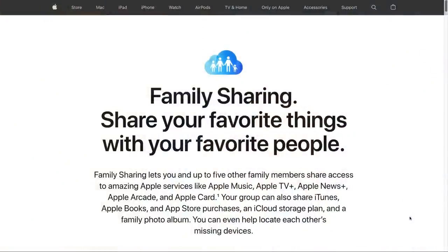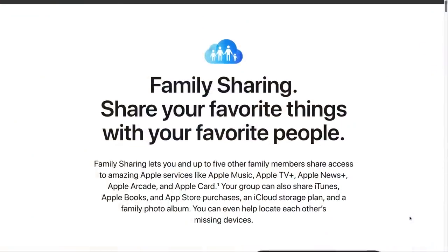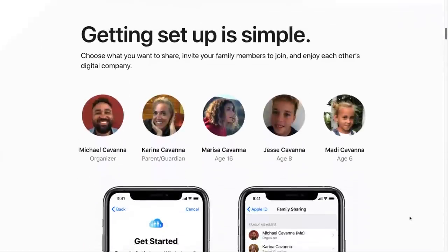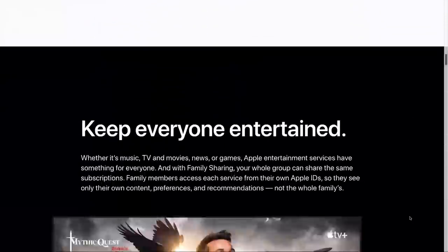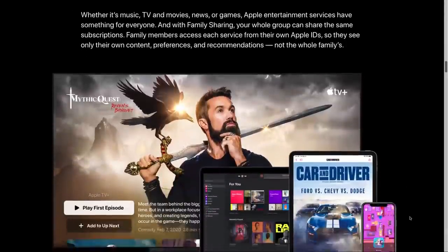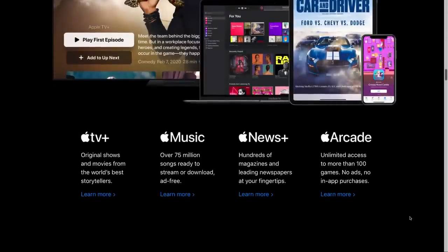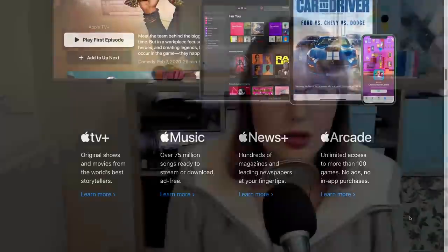But it's also sharing all of these things that you get from Apple. And it's not just app purchases or music purchases. It's also the services that are included, like Apple Music, Apple TV Plus, Apple Arcade, Apple News Plus. If you've got Apple Card, then there's family sharing for Apple Card as well, where you can actually share a card with people, and so on and so forth. And there is just a lot involved here that I think maybe people have missed out on some of these updates over the years, because Apple have kind of just sort of snuck it in under the radar to an extent, with things like a family photo album, and by default, everyone in a family shares their location with each other and things like that.